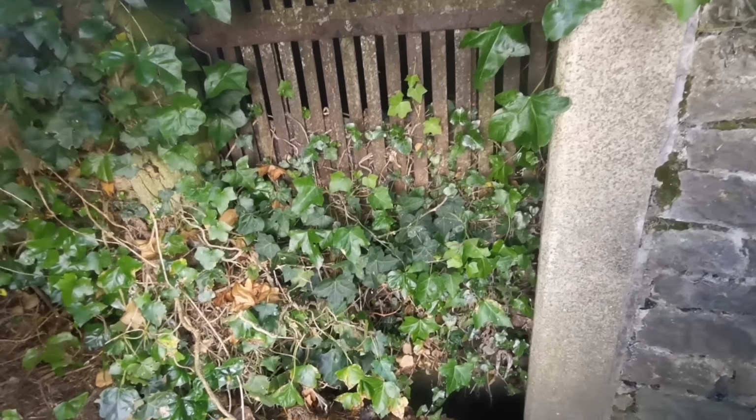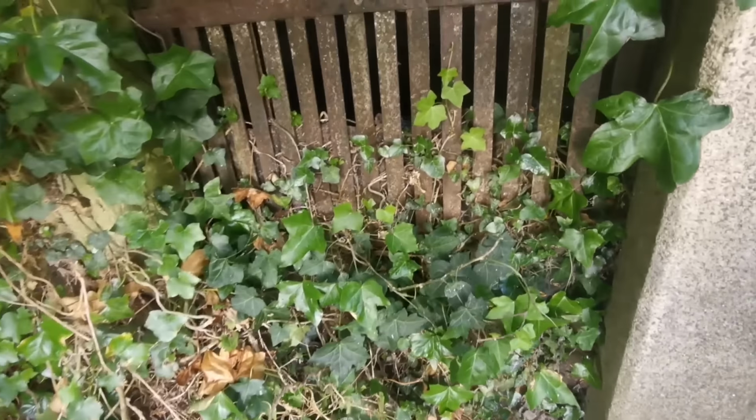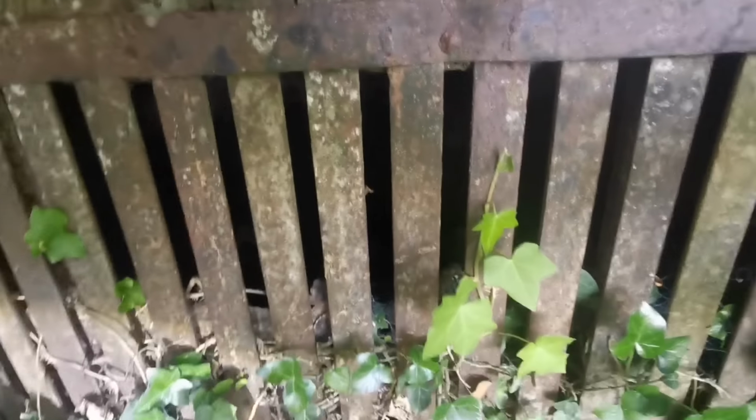Right guys, so this is the crypt, and look at all that overgrown ivy that's on it. But there are openings here that we can look in and see inside the crypt. And straight away there you can see those lead coffins. The lead coffins that are there. There's a skull there as well on the left. You see the skull? Underneath, and more lead coffins.